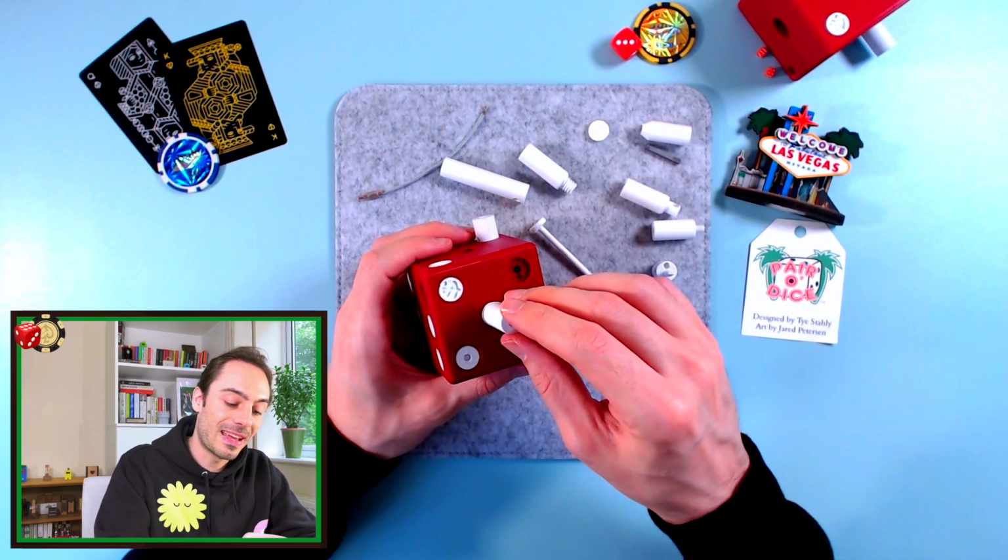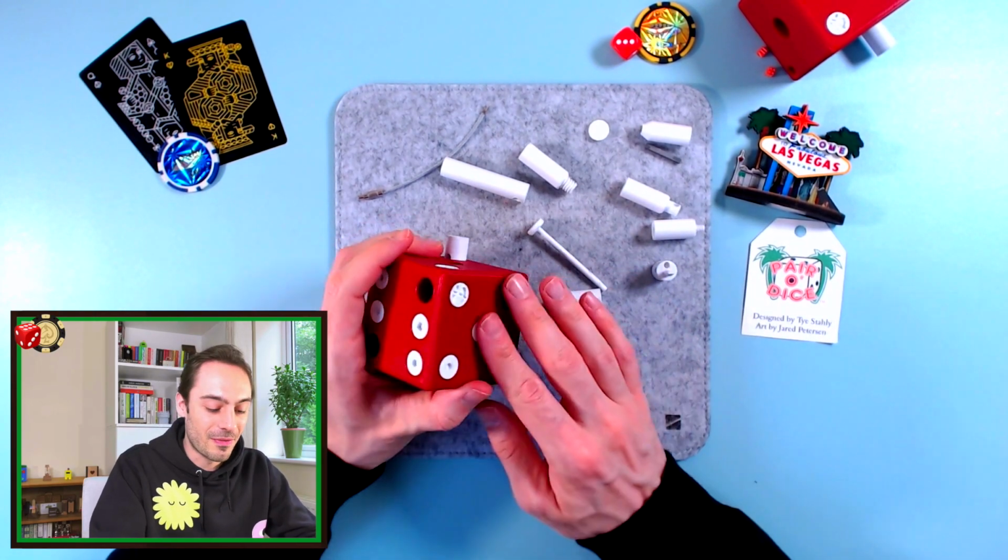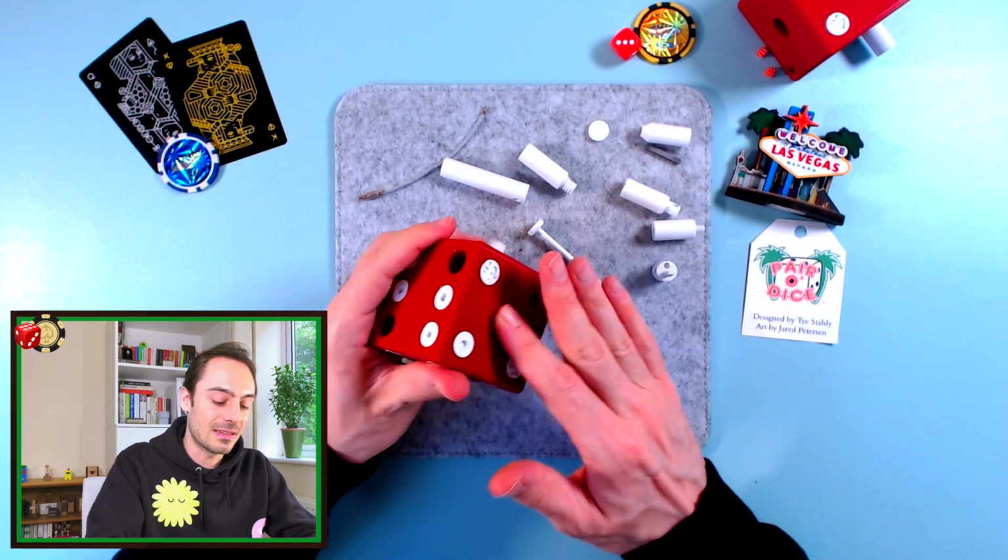Let's see. I can use the other one. What can I do? It doesn't come off like the other one. And I cannot rotate it. I am really struggling removing this dot.